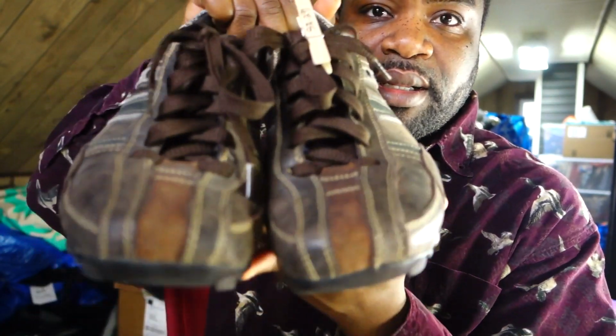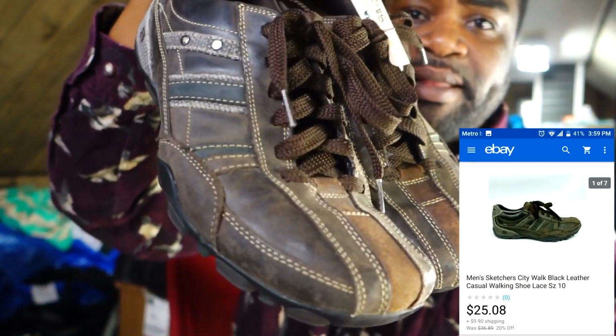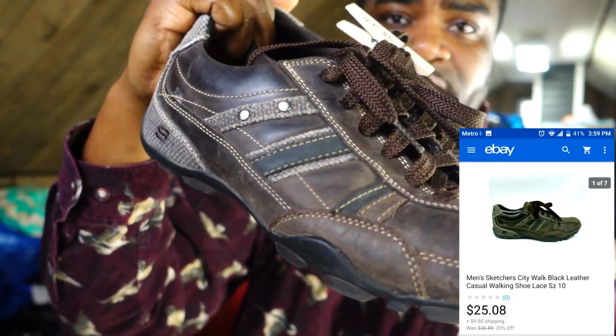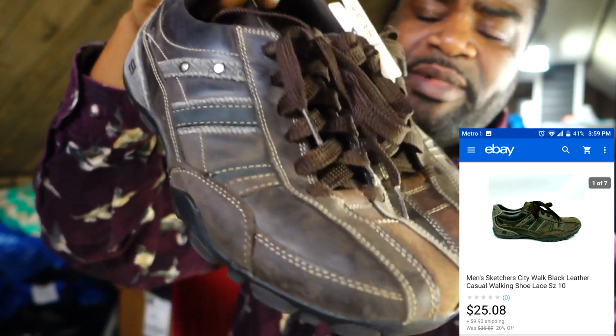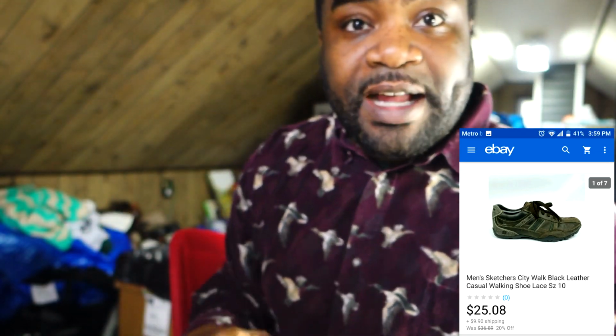From the same batch, we got some Skechers City Walkers. These are some regular Skechers. And these, like I said, I got these also from the bin. It's probably for about 2 pounds. These are probably like 2 pounds. And these sold for 25 plus. All of a sudden, I'm not saying that I'm running out of shoes, but all of a sudden I'm selling a lot of shoes.